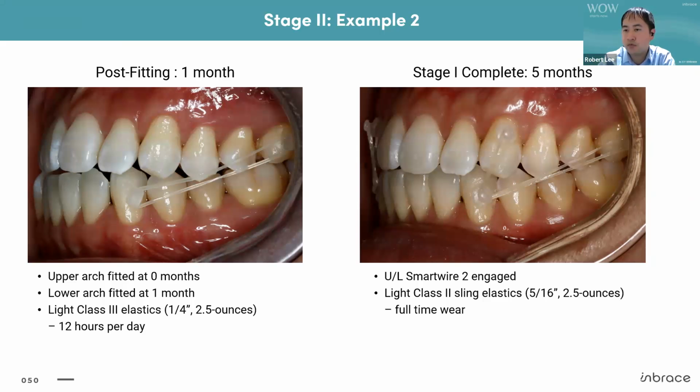So here's an example for vertical. In the beginning, patient's class 3-ish, put the upper on in the first appointment, put the lower on in the second appointment, ran class 3 elastics just at nighttime, light elastics, because again, we're in SmartWire 1. And then when stage 1 was complete, at 5 months, we put in upper and lower SmartWire 2.